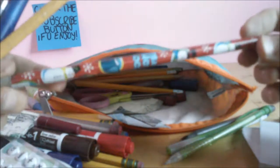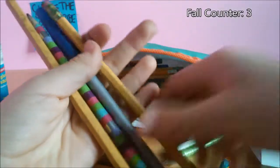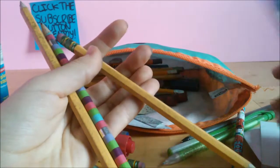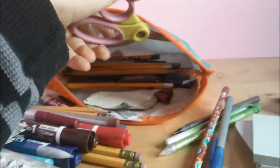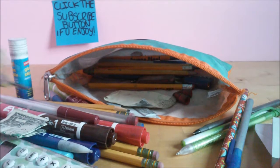So this one I got from Christmas. It's from fourth grade, I think. It's really old. Ah, fell again. And then I have more pens from fifth grade when we had to buy a lot of pens. I don't know why, but we had to buy a lot. And more pencils. And I told you, oh my gosh, camera moved. I told you that I had two scissors. Here's another one. Initials.